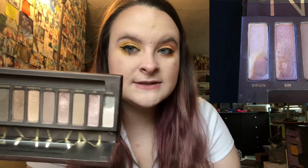For the Naked palette, I was focusing on the shade Virgin. My goal was to use half. I'm calling this at half. It was very hard to tell which is half. Like even upside down now, it kind of doesn't look like half, but it is half. It's confusing, weird. I don't think I'm gonna make a use-half goal on eyeshadow again unless it's clear cut. So since the last update, I did use it 11 times. I was using this as an inner corner and brow bone, and this was completed on the 15th of December.